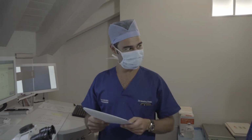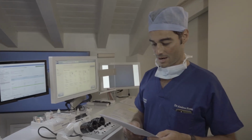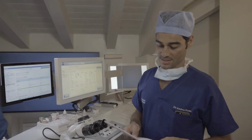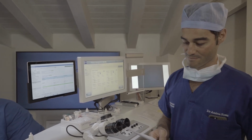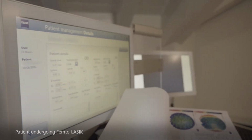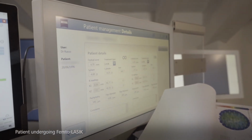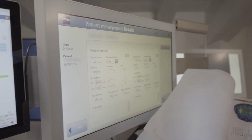Federica, buongiorno. So this is a case of myopia. This is a moderate myopia, -3.75 right eye, -2.5 in the left eye. We also double check all the corneal parameters such as the case and the pupil diameter.